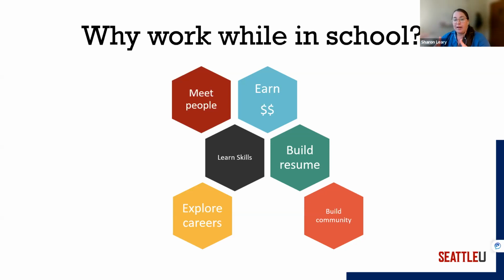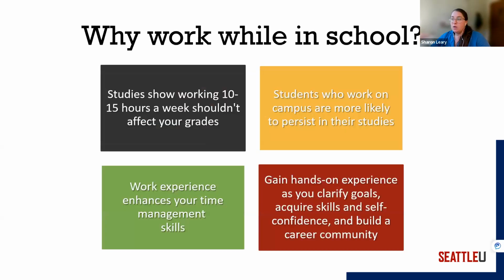So you'll hear a lot at SU about reflection, and that's one of the things that we want you to do with student employment as well, is take those experiences and reflect on them and think about where you want to go from there. So to expand, I mentioned, research shows that students who work on campus are actually more likely to persist in their studies. And somewhere around that 10 hours a week tends to be that sweet spot of where we see students really succeeding and excelling in school.